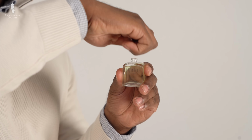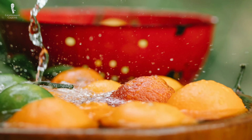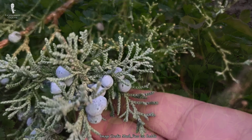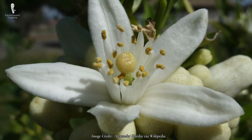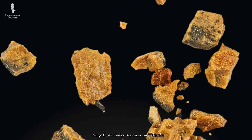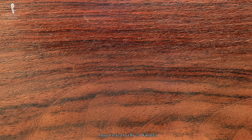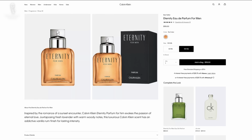It opens very similarly to Tuscany by Hermès, with top notes including lavender, mandarin orange, bergamot, and lemon, but its middle notes take a sharper turn with coriander, juniper berries, basil, sage, with potent florals like lily, orange blossom, jasmine, lily of the valley, and geranium. At the base, we have the usual suspects: sandalwood, musk, amber, and vetiver, but with the unexpected introduction of Brazilian rosewood. This fragrance is available directly from Calvin Klein for $109 for a 100 milliliter flacon.